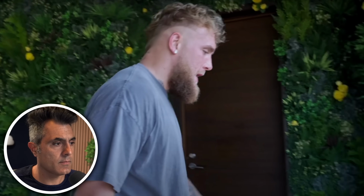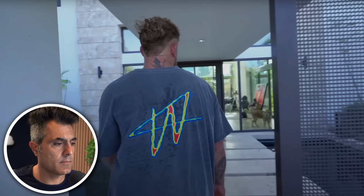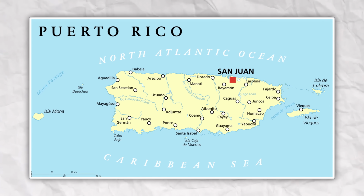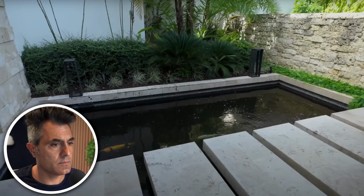All right, let's go inside. First and foremost, we'll come in through the front door. All right, I like the secondary gate. Again, you're in Puerto Rico, security is often an issue. So having another gate separation is good. And I also like the fact that you're creating a little bit more anticipation to get to the front door. Not bad. We have a koi pond at the front now.